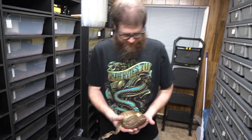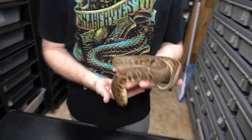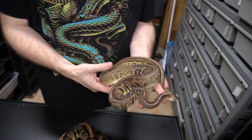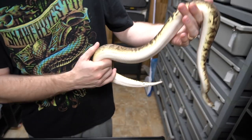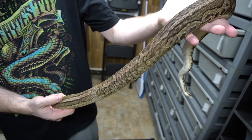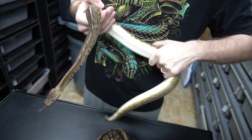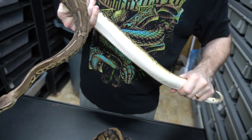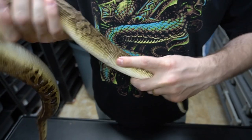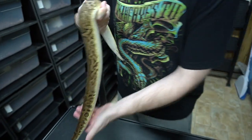Couple other females that have gotten pretty big this year. This is a pewter leopard head clown female we produced. Super pretty. Look at this. Man. Shout out to Matt Cleaver for not being allowed to buy this one off of us. Sucka. Look at that. Even has this. It's trying to have a ringer here. It sure is trying.